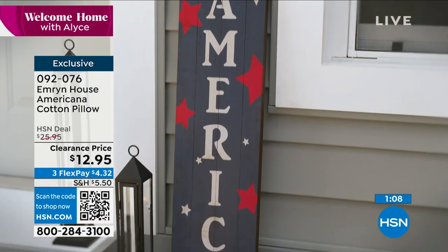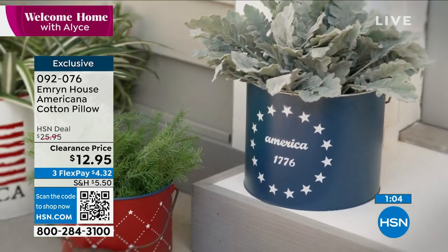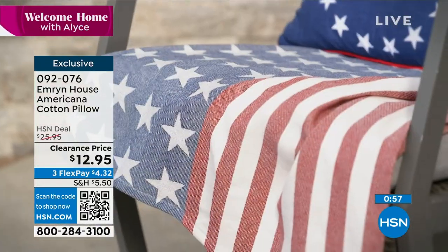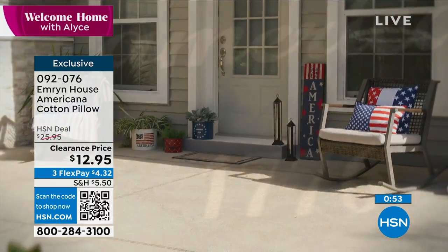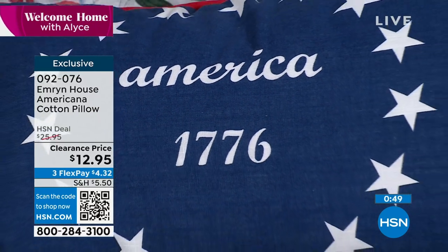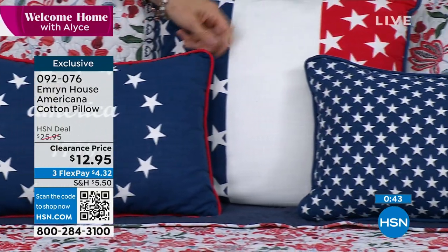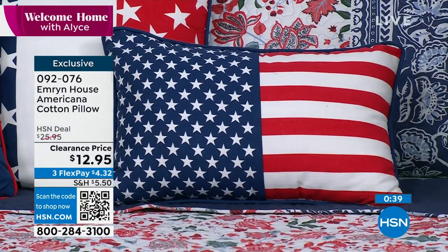Listen, we have 200 left in each one of these pillows at this point. So $12.95, a lot of you buying all three. Because grouped together like that, I think, especially if you're doing the buckets and you put these on the porch, it is so cute. Then you just stick the little American flags in all the buckets and everything. So pretty. It's such a great time, summertime in America, when we really get to celebrate this great country of ours and just show it. I love that pride that we can.